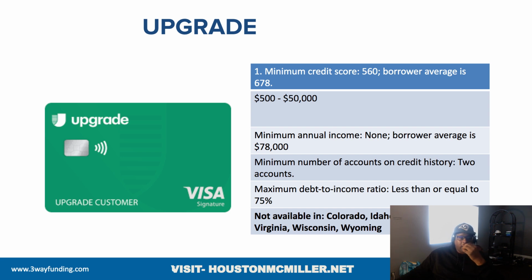Okay. Now the good thing about it is because of that DTI. If you have a lot of credit cards that have open balances, the DTI is 75%. Okay. Most banks, they tolerate up to maybe 50, 55%. So this is one of those cards I would definitely want to have to help me build up my credit. And again, like I said, it's FICO 9, so it gives you more leverage. Now, unfortunately, if you're in the state of Colorado, Idaho, New York, Vermont, Virginia, Wisconsin, and Wyoming, this card does not work for you. But there's other FICO 9 cards as well.